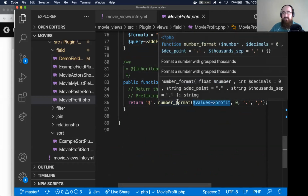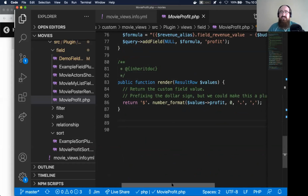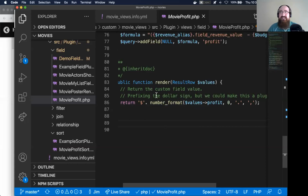And this is another example of why I would use a custom render or a custom field plugin: I wanted to have some ownership of what that looked like. The data coming in was just an int, and I want to convert that to something that looks like currency. So I changed the number format to have the right decimal. I'm prefixing it with the US currency symbol. And if I want, once again, I could add some logic to adjust for inflation, or some logic to change the currency based on user preference or whatever that might be.